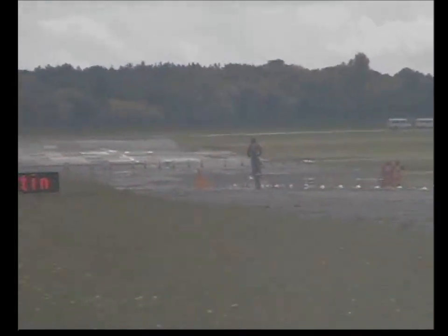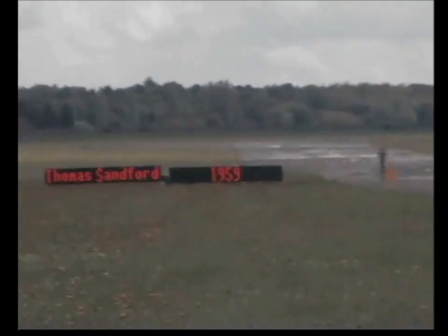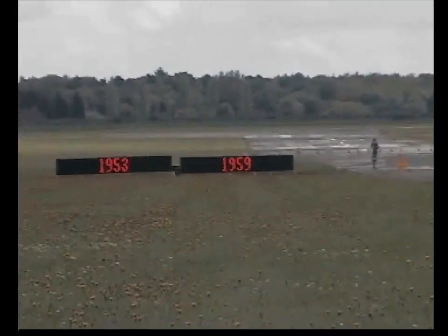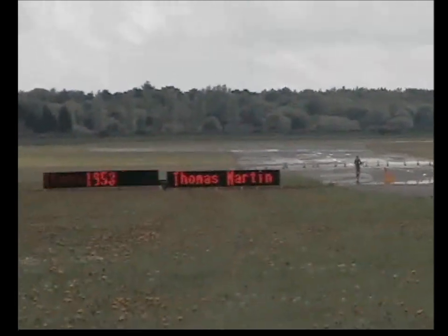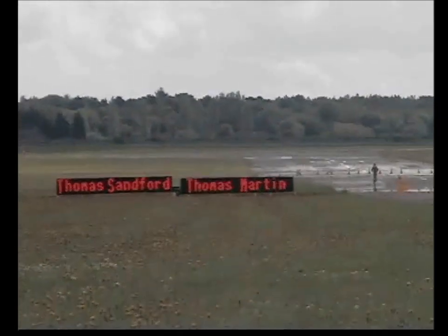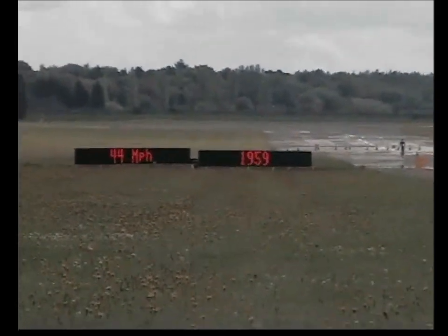A stunt rider in the making. Well done. And across the finish line on the back wheel only. I think he's still on the back wheel now. I think he's going off the track on the back wheel. Okay.